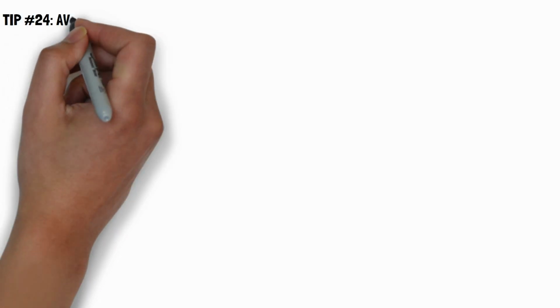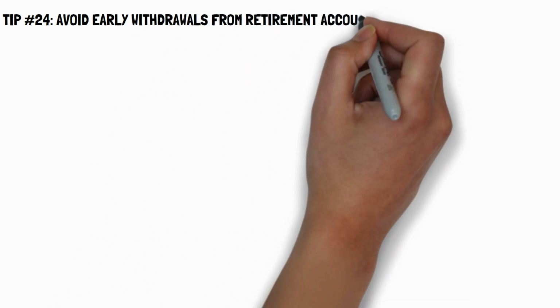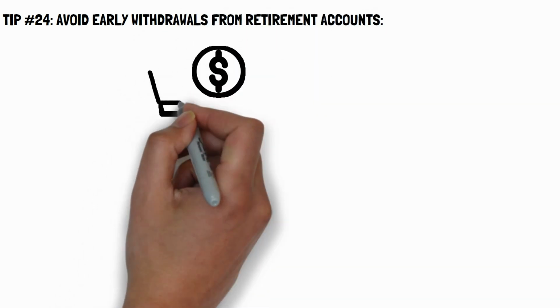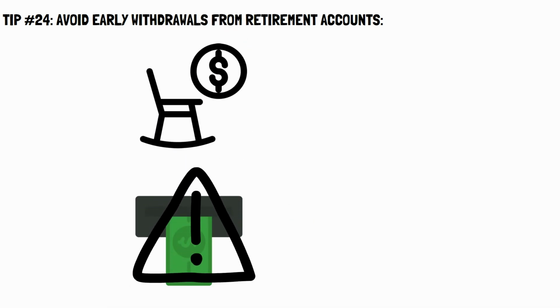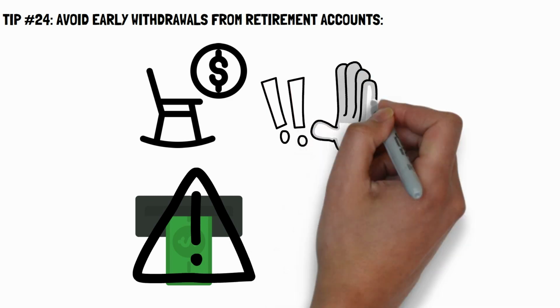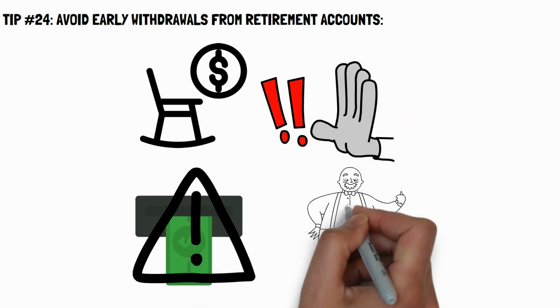Tip number 24. Avoid early withdrawals from retirement accounts. While retirement accounts offer many tax advantages, withdrawing money from these accounts early can result in penalties and taxes. Try to avoid withdrawing money from retirement accounts until you reach retirement age.